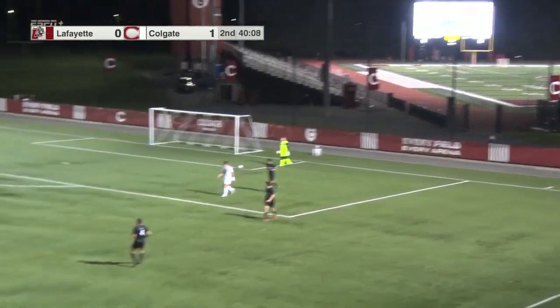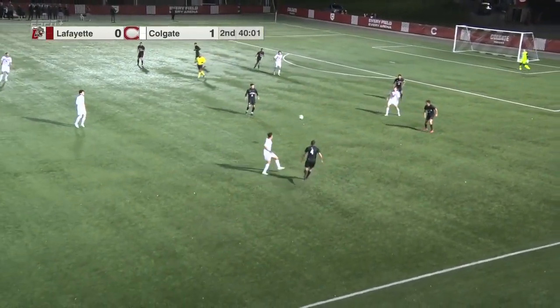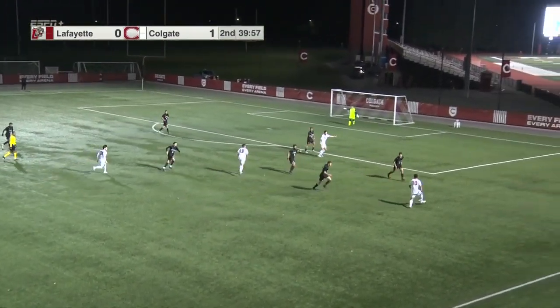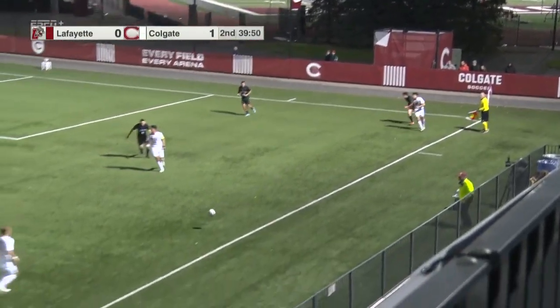But a probing run from Aiden Devoke. First time Colgate has been able to provide anything here in the second half. Then given straight away, Devoke. Pham. Pham trying to lay it through for Ducrow. Gets gummed up in the corner.